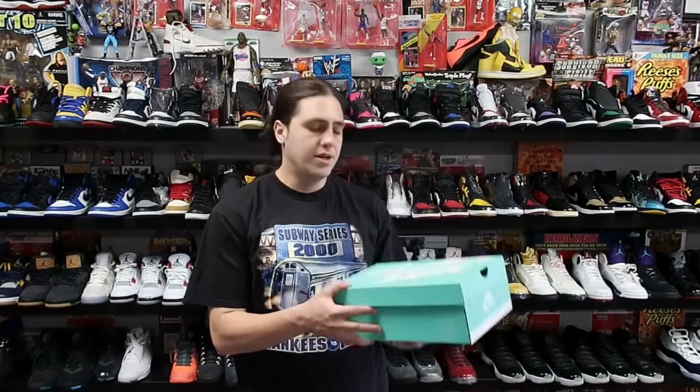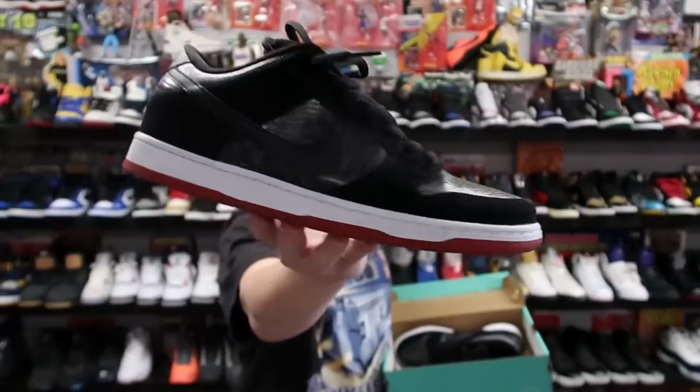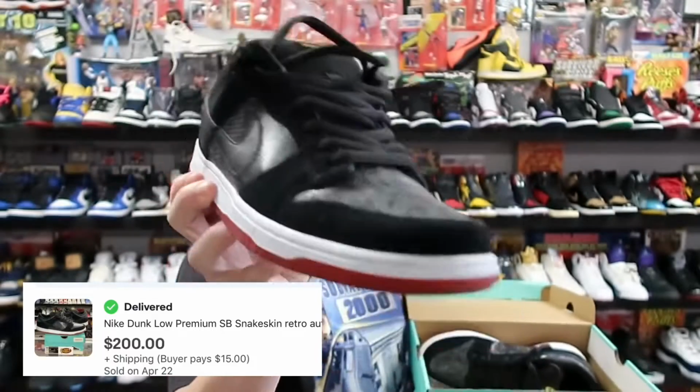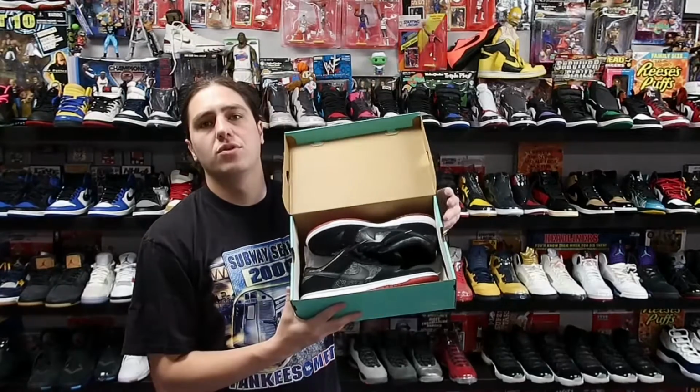Next up, we got another pair of Dunk Nike SBs. This is the Snake Eye edition. Pretty cool sneaker. These I've had for quite some time now. I woke up to a sale of them heading to Wisconsin for about $200 plus shipping. And that's what's next on What's Shipping.